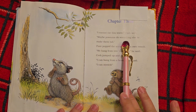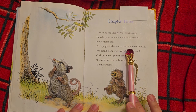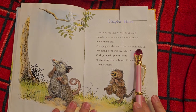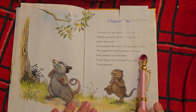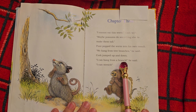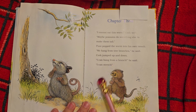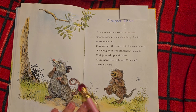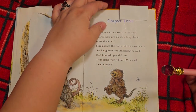"Maybe possums do something else to make them tall." Fuzz popped the worm into his mouth. "Waste not, want not." Indeed, a good possum knows not to waste food. "We hang from tree branches," he said. Cork jumped up and down. "I can hang from a tree branch," he said. "I can stretch." Oh, he is so hopeful and excited. And there's a pretty dragonfly fluttering along. And they're looking up at a tree branch. I think that's probably what they're going to try.